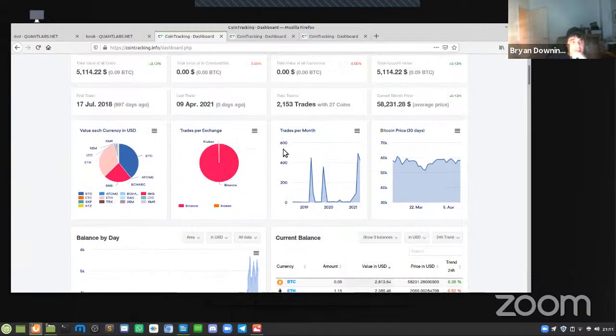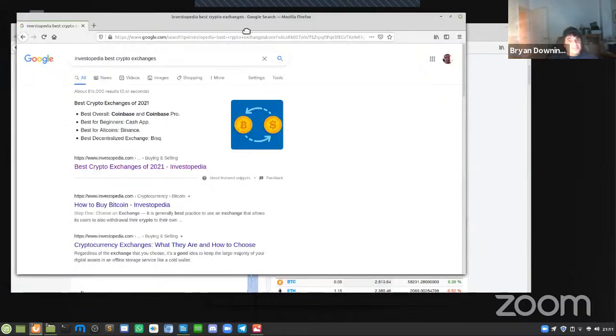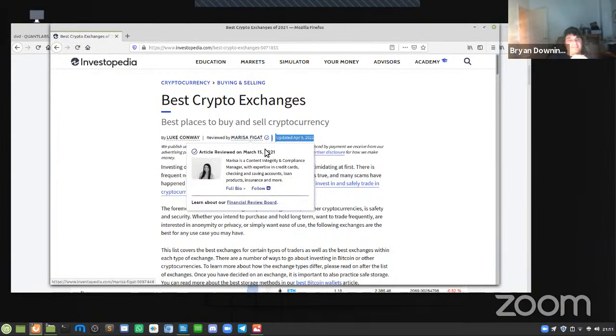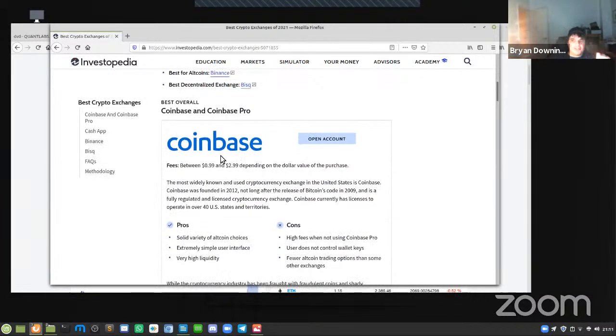Especially with the Binance spot, let me show you something here. I'm going to load up Investopedia's best crypto exchanges. Okay, so here I did this search. These are the best crypto exchanges, updated on April 9th, actually today.